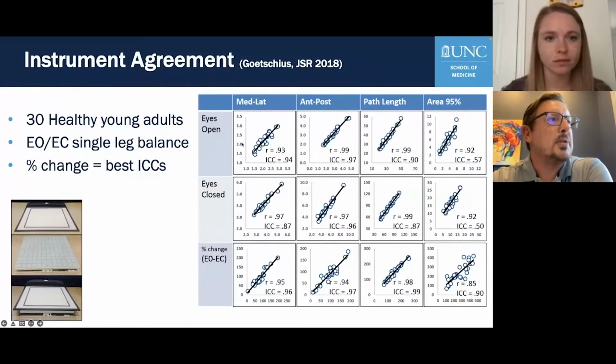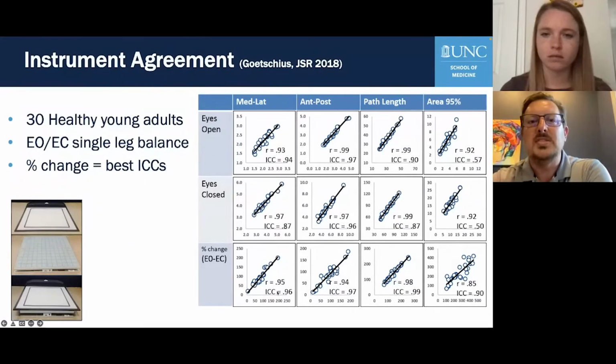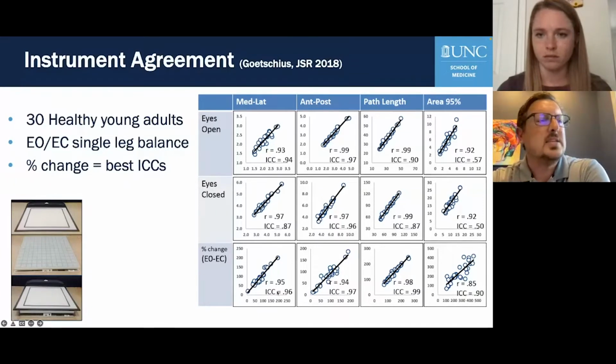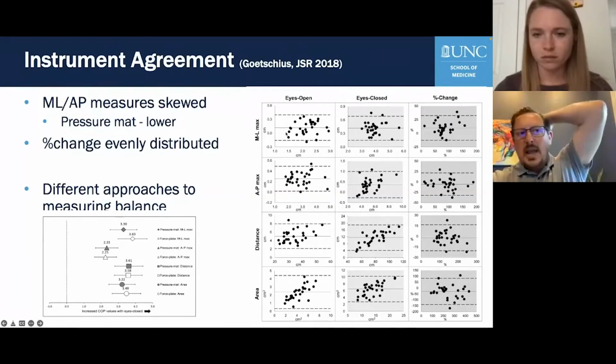What we found is that when we plotted the two data streams, the medial lateral excursions, the anterior posterior excursions, the path length, the distance traveled, and that area ellipse, they're all fairly highly correlated, and they have really good agreement through the ICCs. But the best agreement was when we looked at the modulation, the change between two states of balance. And where that became relevant was when we looked at these Bland-Altman plots.